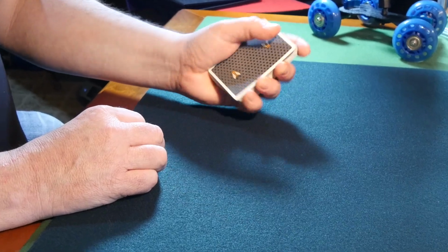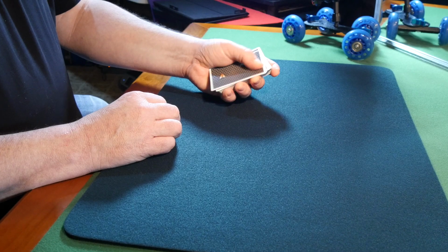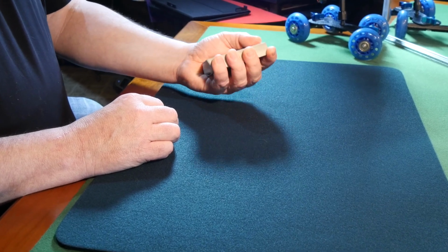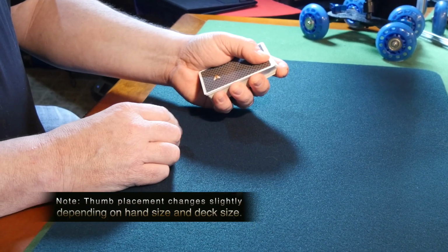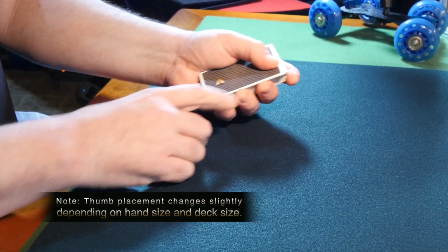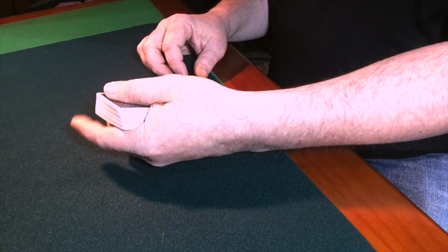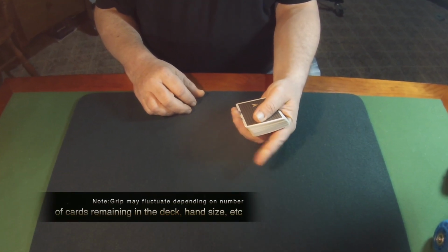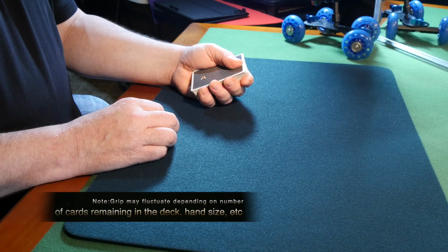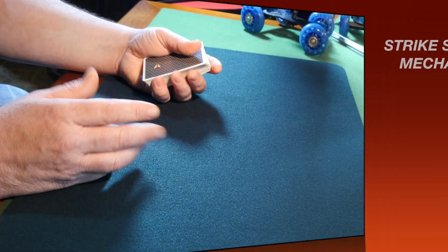So we're going to hold the deck in the mechanics grip, index finger on top, other three fingers curled around, the thumb on top of the deck at the far right. And you're going to use that thumb to push out the top card. Note, some of you may find it more comfortable to alter the grip slightly by placing the index finger more parallel with the rest of your fingers. And this finger position can vary depending on how many cards are left in the deck.